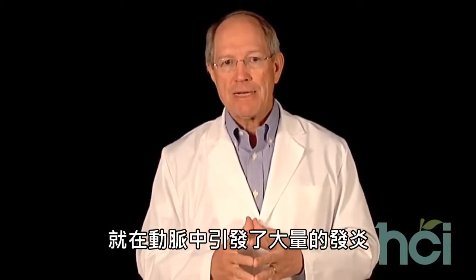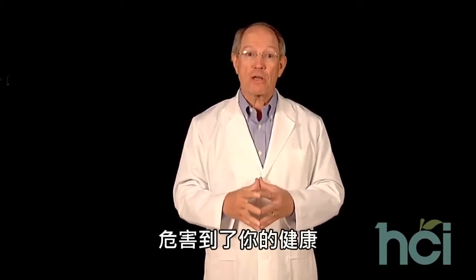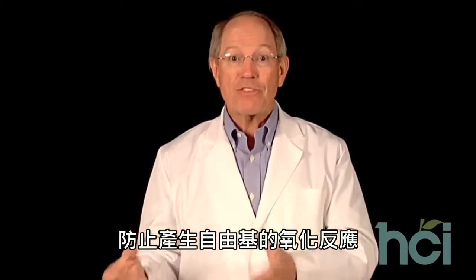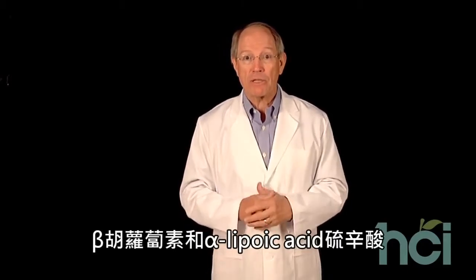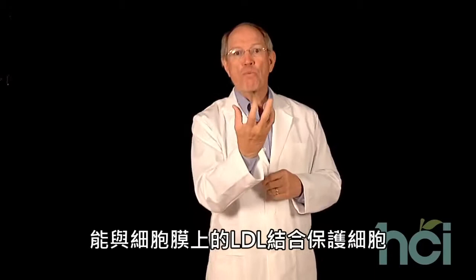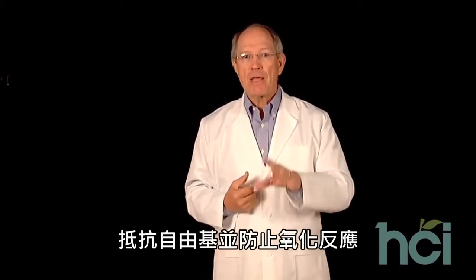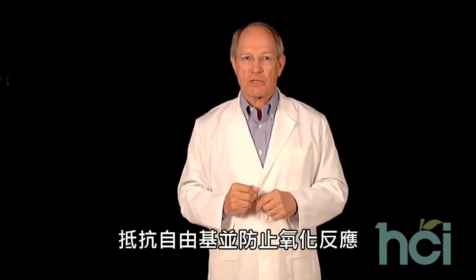inflammation in your arteries. It is this oxidized or modified LDL cholesterol that is dangerous to your health and not the natural or native LDL cholesterol. Therefore, the key is to try to prevent this oxidation process from ever occurring. Fat-soluble antioxidants like vitamin E, beta-carotene, and alpha-lipoic acid have the ability to actually incorporate themselves within the cell wall of the LDL cholesterol and offer protection against free radicals and this oxidative process.